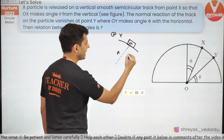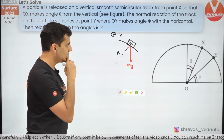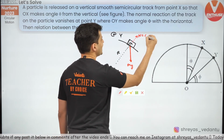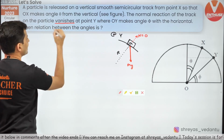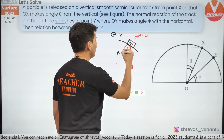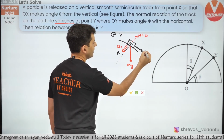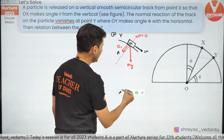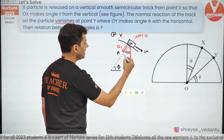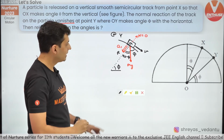Now, if I draw the free body diagram, one force will be the weight, of course, that will be mg, and normal has just become zero. It vanishes. It's clearly mentioned at that point Y. There must be some acceleration towards the center, so I will call that AC. And yes, it has some velocity at this point. Let's say I call it V. Now if this angle over here is phi, this is 90 minus phi. Do you see that? Very good.